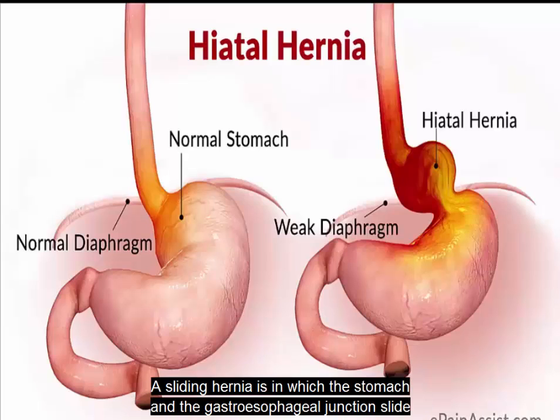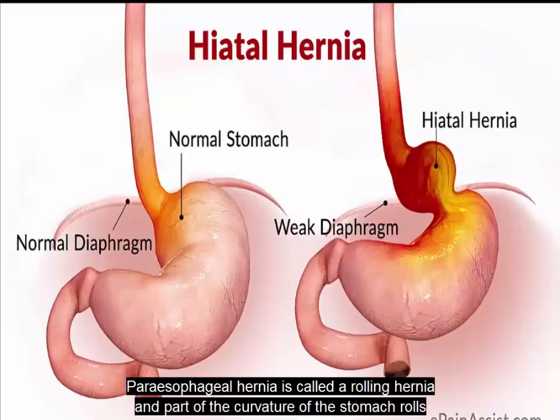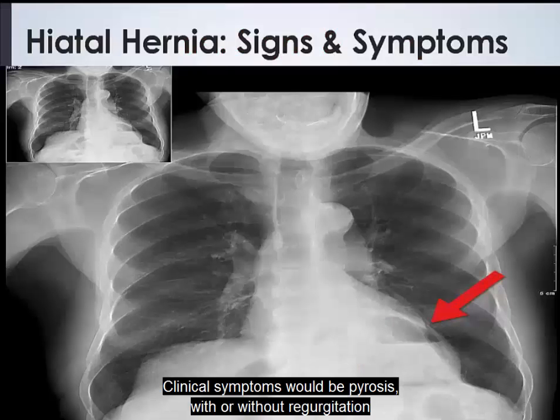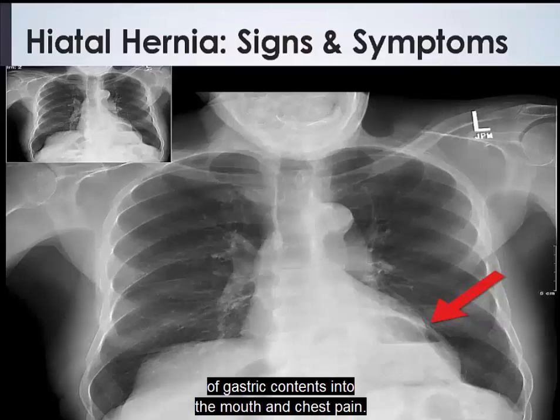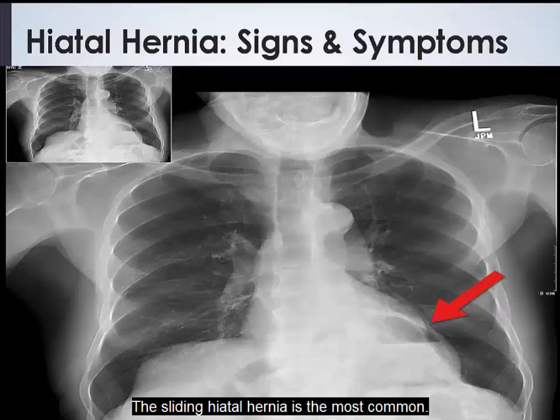A sliding hernia is one in which the stomach and the gastroesophageal junction slide up into the chest, which is the most common. Paraesophageal hernia is called a rolling hernia, and part of the curvature of the stomach rolls through the diaphragmatic defect. Clinical symptoms would be pyrosis with or without regurgitation of gastric contents into the mouth, and chest pain. The sliding hiatal hernia is the most common.